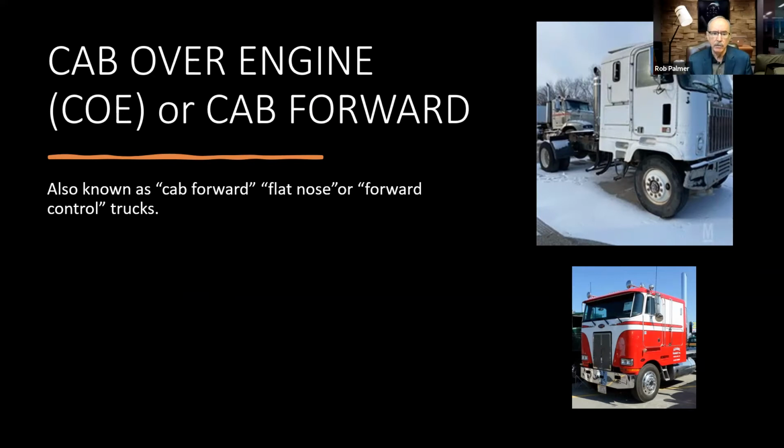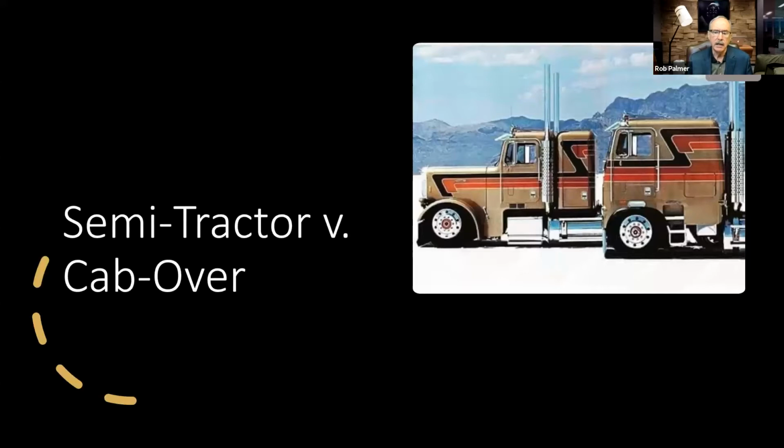The first being the cab over engine. These are trucks known as flat noses, cab forward or cab over. And you can see the two photographs on the right. Now, these aren't as common a configuration of trucks today as they were in the past. But you do see them in delivery vehicles all the time. So they're still out there. They just don't make over-the-road trucks like you see here in this photograph with the flat nose or cab over design like they used to back in the 1950s and 60s.